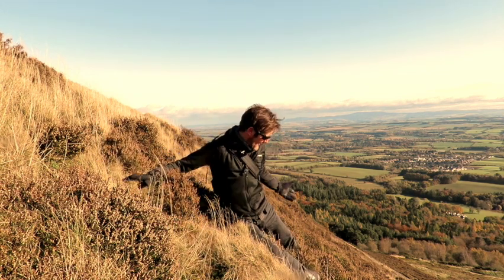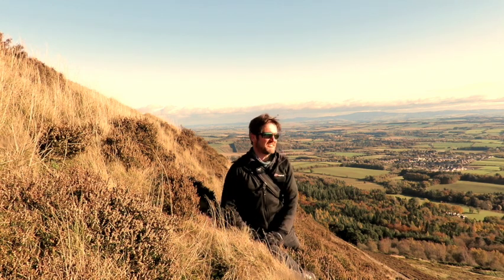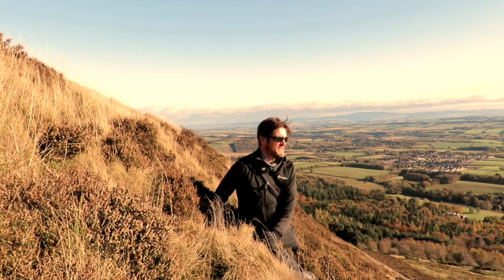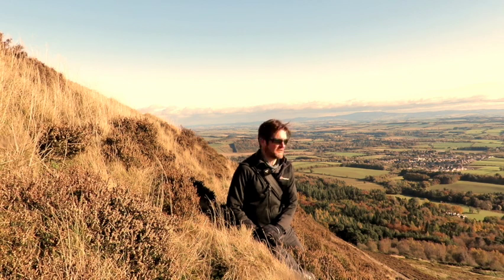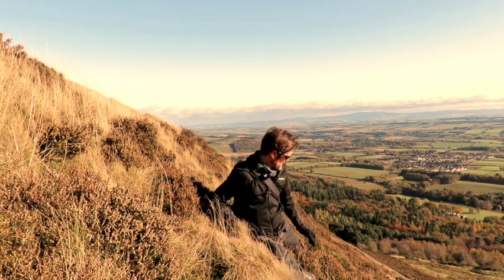Isn't it just fantastic what this LiDAR technology brings to life? It's like we've been blind and this opens our eyes to what is actually up here. It's unbelievable to think this was some sort of thriving ceremonial community up here. 500 huts, I've said that about 1,000 times now. 500 huts, can you believe that?